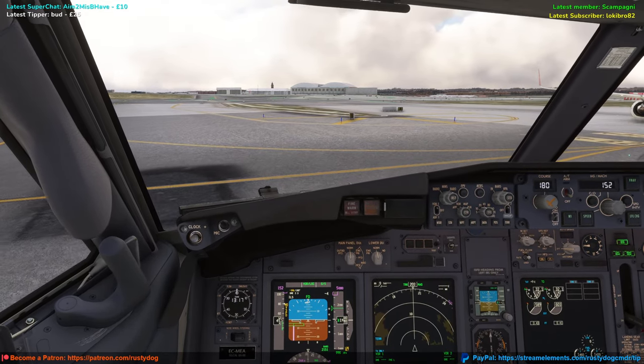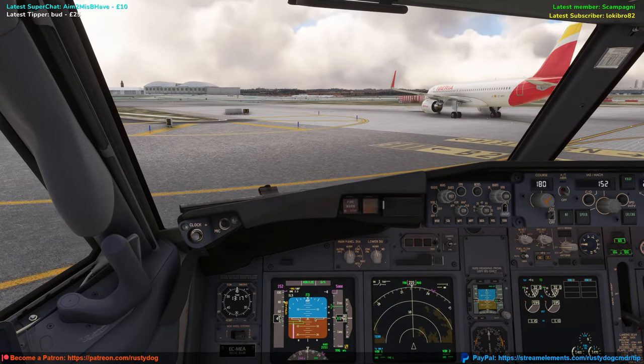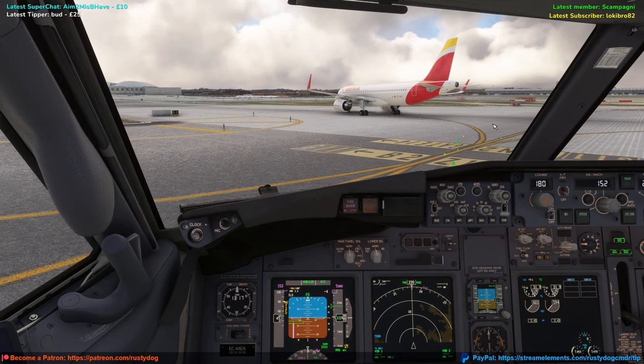Mahalo's ground here, open niner 5 Foxtrot Tango requesting the end of pushback. You're open niner. Shush.